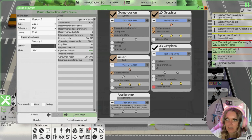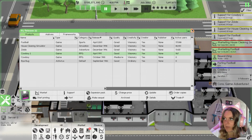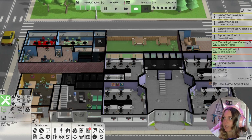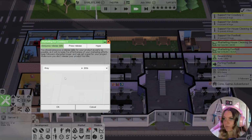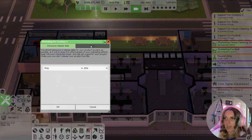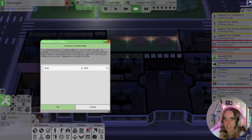Let's go to advanced, next, make it $75. 753 people will be outraged. We'll put it on our server 0, hit next, auto balance, and start developing this all over again. Of course, we're going to bust that up to the highest level. I don't think they're doing anything else besides maybe the core team at this point, but I just can't believe that we did that. Of course, we're going to have to redo all of our marketing as well and hype it, and we'll go ahead and announce a release date now.